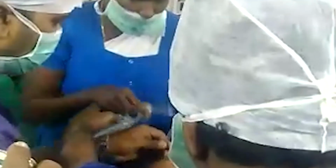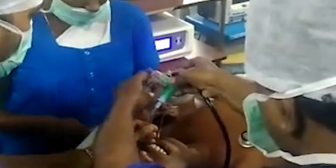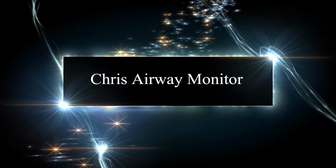To overcome this major obstacle, an anesthetist from India has devised a technology that uses a patented sensor to detect the position of the endotracheal tube within seconds, even with the eyes closed, and that too from the doctor's smartphone, with the precision of the capnography but without its drawbacks. Calling it the Airway Monitor, the device comes in two models.